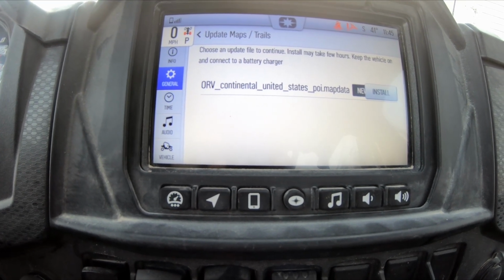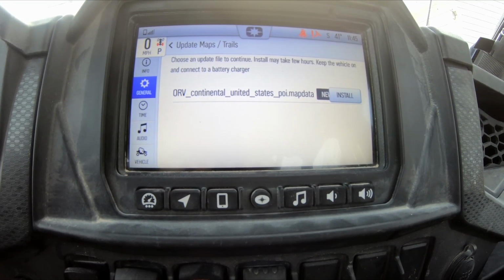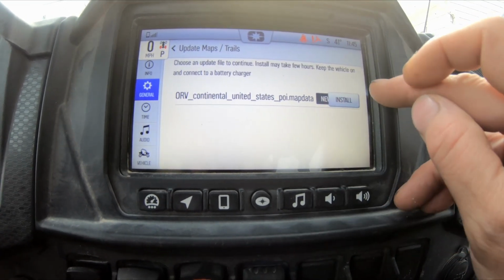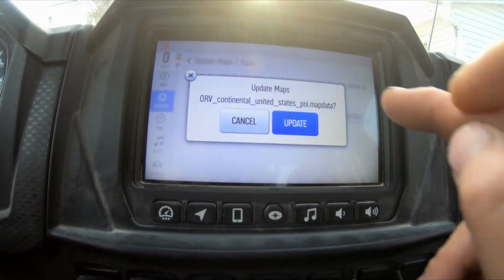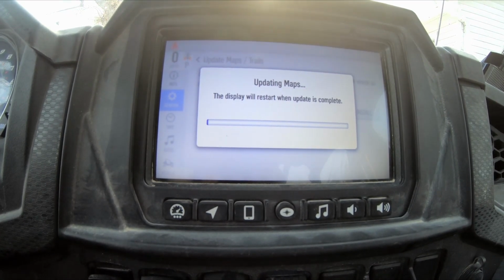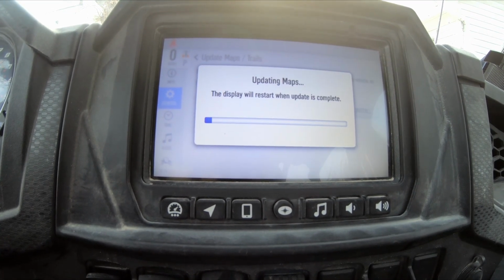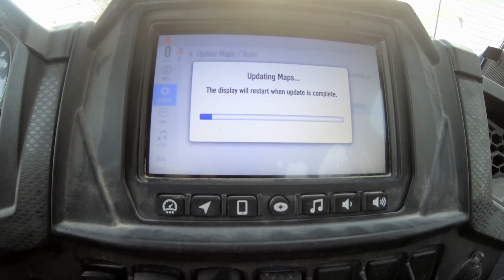The ORV Continental United States, all I've downloaded as we saw was points of interest, and it's going to update the trails too. And we're going to install that update. It says the display will start when the update is complete. This is obviously going to take some time. It's cooking along a little bit, but we'll cut back to it when it is finished.